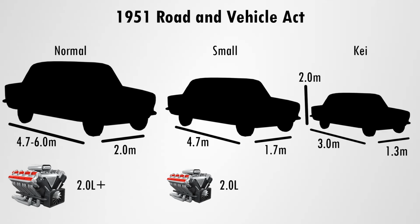And then you had the last category, light cars, and there it is, the smallest group of vehicles, named keijidosha, or K-cars as we know it. These cars had a maximum length of 3 meters, almost 10 feet, a maximum width of 1.3 meters, or just over 4 feet, and a maximum height of 2 meters, or 6.5 feet. There was also a maximum engine displacement, both for 2-stroke and 4-stroke engines. In 1951, the 4-stroke displacement was capped at 360 cubic centimeters. Adjusted to inflation, that's about 0.36 liters of displacement or 22 cubic inch.